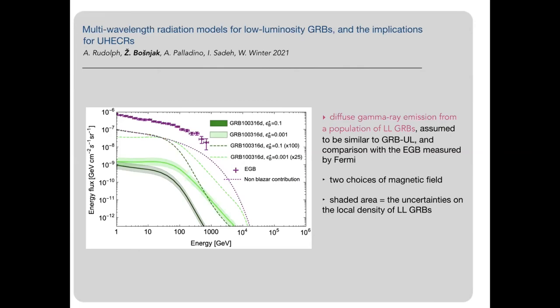Note that the extragalactic gamma ray background is expected to be driven by active galactic nuclei, and the expected contribution from other source classes is small. So we show here in the dotted purple curve the 14% of the extragalactic gamma ray background flux, since blazars already provide 86% of the contribution. We show this as the possible maximal contribution from low luminosity GRBs to the extragalactic gamma ray background. We are showing here the cases for two choices of magnetic field, and also just to show how much these low luminosity GRBs contribute.